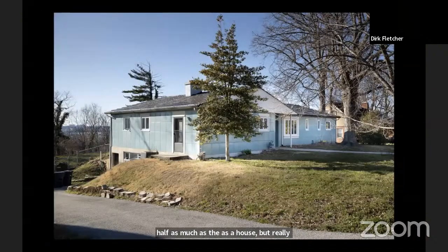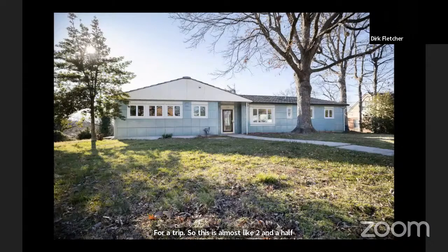This was super cool. This was in, I can't remember if it was Virginia or Maryland, but it was when I was in DC for a trip. So this is almost like 2.5 Lustron. You can see the front, they took the time to find original tiles, almost so much as an original house. They pulled out all the original windows and replaced them, and there's even Lustron tiles on the roof of the addition.